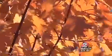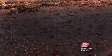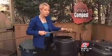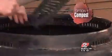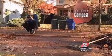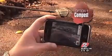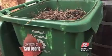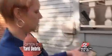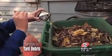If you live in a Leaf district, there are 4 ways you can avoid paying the fee. The first way to opt out is to compost the leaves yourself. But you need to take a photo of your composter and the cleaned area of your street and send it to the city. Option 2, you can put the street leaves in your yard debris container, but again, you need to take a photo as evidence.